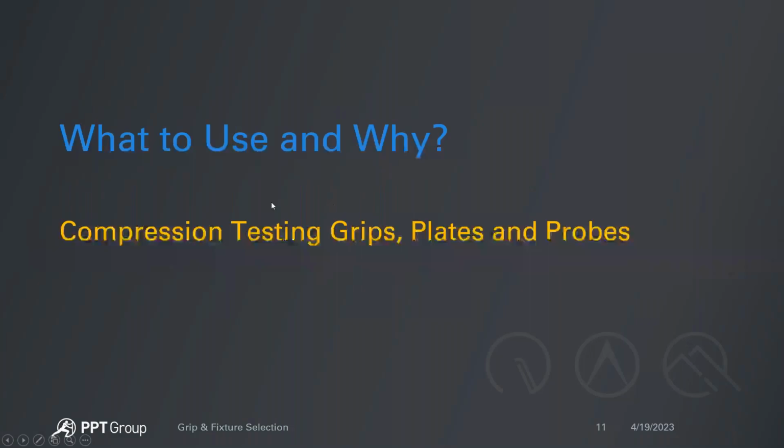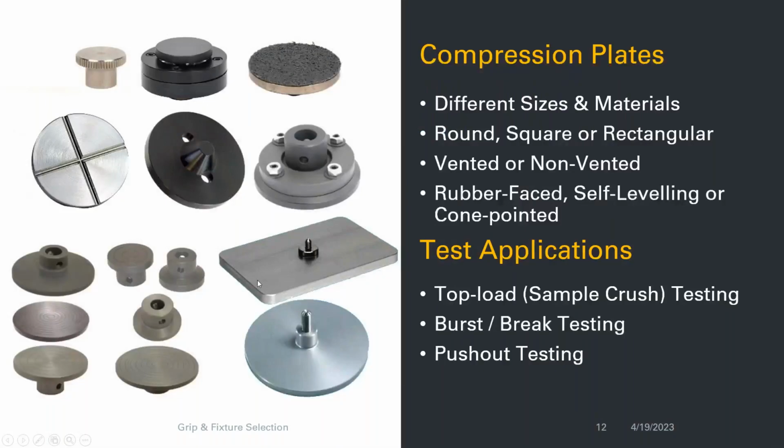So what do we use in these types of tests and why? We'll take a brief look at compression testing grips, plates, and probes. We'll start with the most popular. Anytime you hear compressive or crush test, your mind immediately goes to some type of plate or platen or a probe, but mostly compression plates. And these will come in different sizes and materials, depending on the size of the sample being crushed.